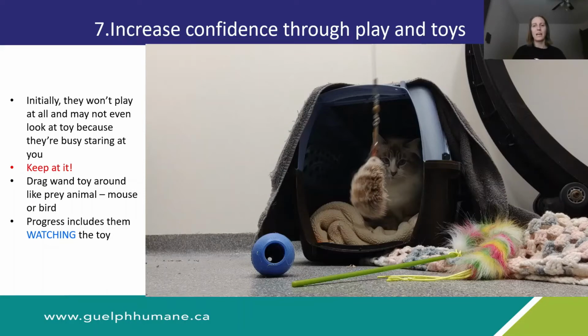If they are scared or fearful and shut down, they are not confident or comfortable enough in that moment to play. But by dragging toys around and making the wand toy move around like a mouse or a bird, it can get them into more of a playful state.